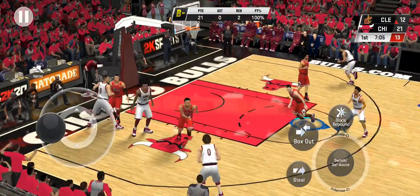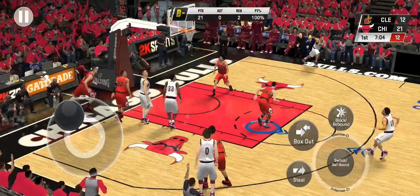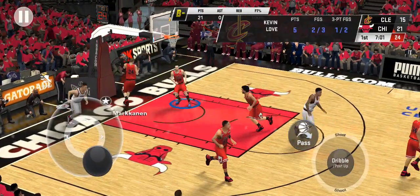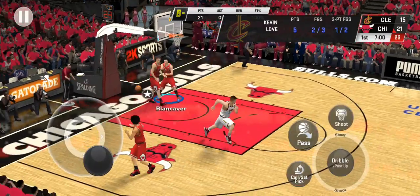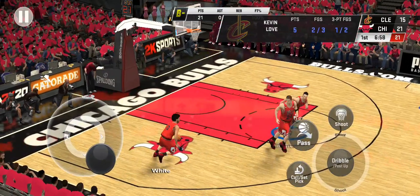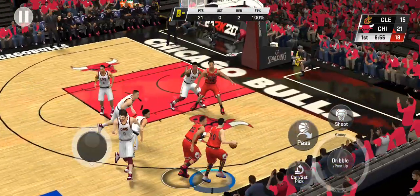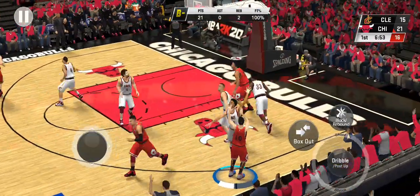Back to Love. Front past the arc. That's good. He has 5. You know, what an advantage he brings to this offense, guys. I mean, being able to drain the three ball, that really can spread the defense and extend the defense as well.